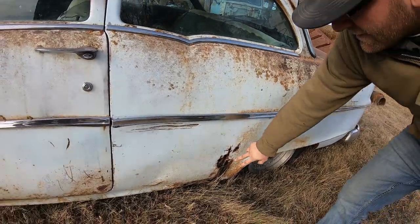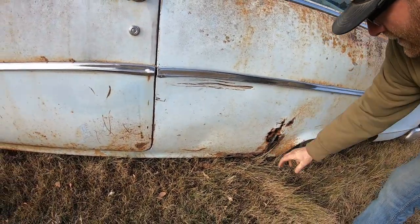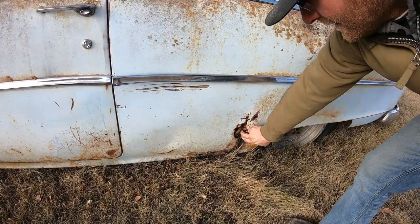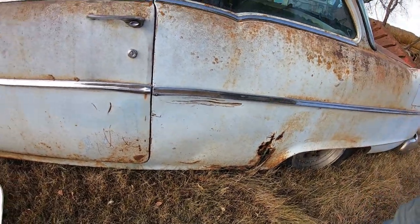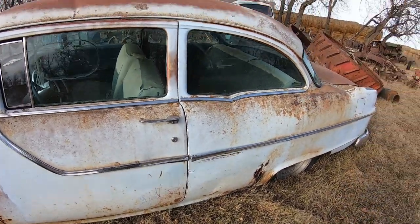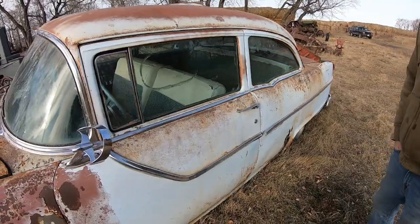It's just weird how they rust there, but I guess this is the rubber bolt line for their inner fender well, how it all goes, and I guess everything just kind of sits in there and rots it out. But it's all complete, and it does have the proper front seat for it and everything like that, and we'll probably just end up getting it reupholstered.